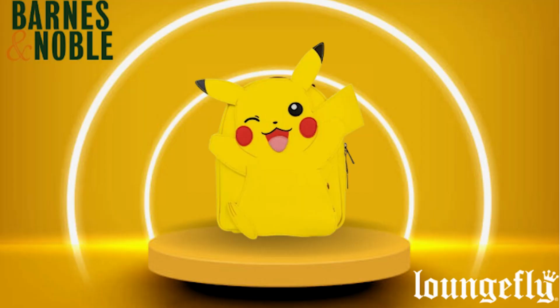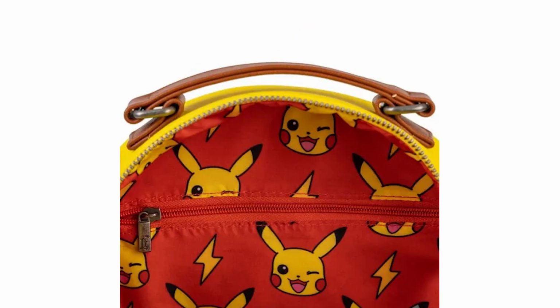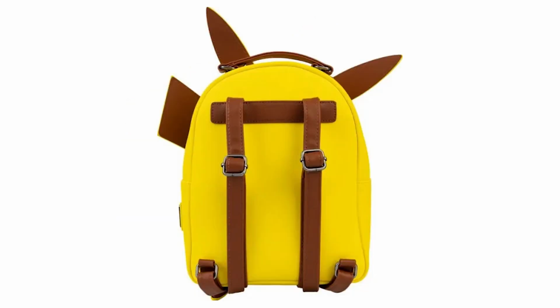And then there's also a new Pikachu backpack over at Barnes & Noble. This one is running about $70 and is the Pikachu cosplay backpack. This one does actually have Pikachu all over it on the inside, Pikachu's face, and the straps are brown, much like some of the accents on Pikachu.